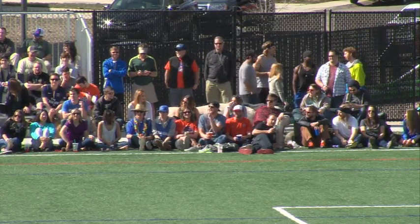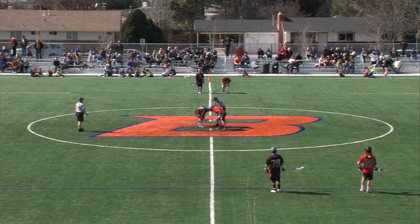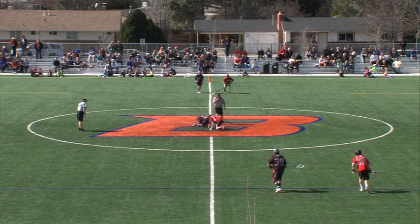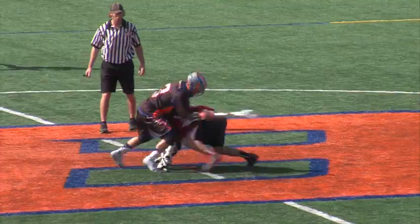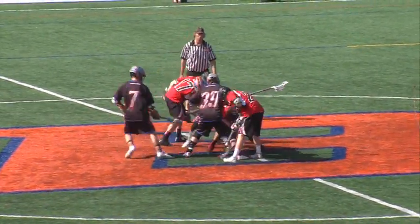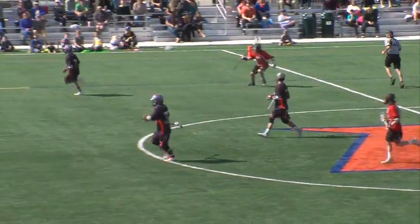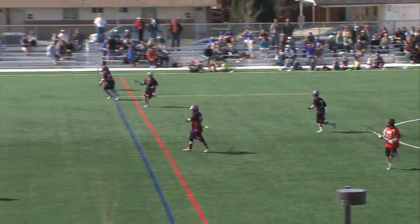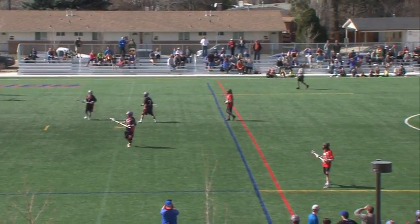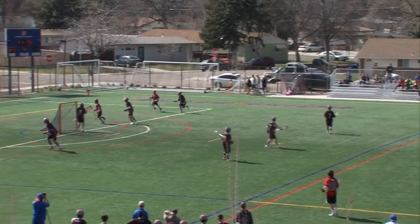Here we go, resetting yet again. And fighting for possession. Let's see if we can get it. And that is going to be Utah gaining possession of the ball. Pushing it up. Trying to find one. Couldn't quite find one there. So they're going to play a little bit of pass on the far side there.